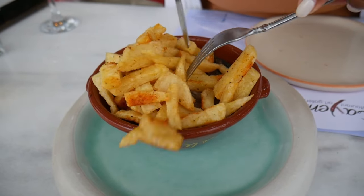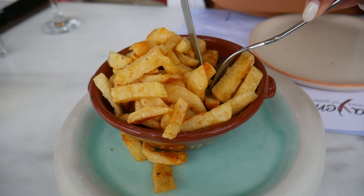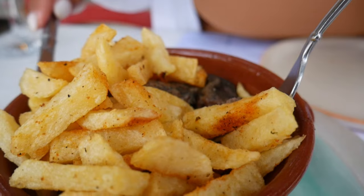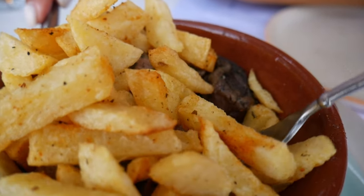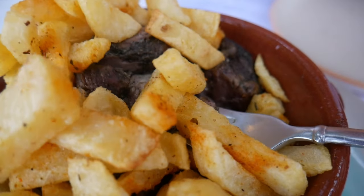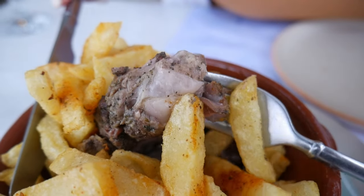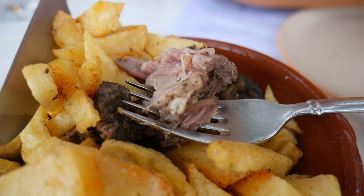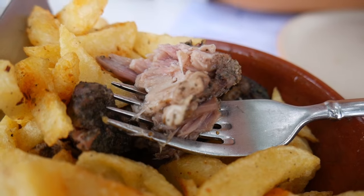I'm gonna move some of these french fries over just a little bit so I can get to the lamb. Oh my goodness, come in here. So tender and delicate. There's even jus from the lamb in there. Oh my God, look at that. Wow, that is tender lamb.